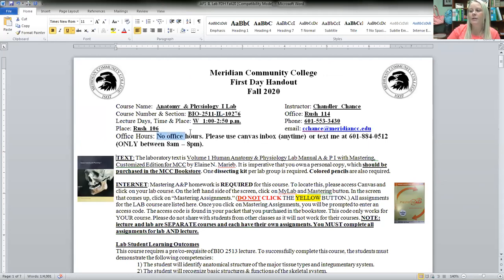I will not have office hours this semester. That is due to the virus. They're asking us not to be on campus any more than we have to, just to limit contact with people. That is totally fine with me. I have a 10-month-old at home. I am also expecting another baby. And I have 2 parents who are older. My dad just had surgery, so I'm trying to stay well so that I can still see them. I'm trying to keep my babies safe. I'm sure most of you have somebody in your family that you're trying to keep safe as well.